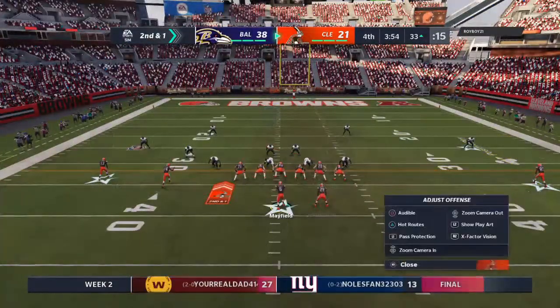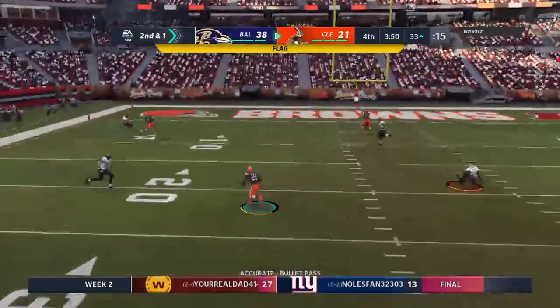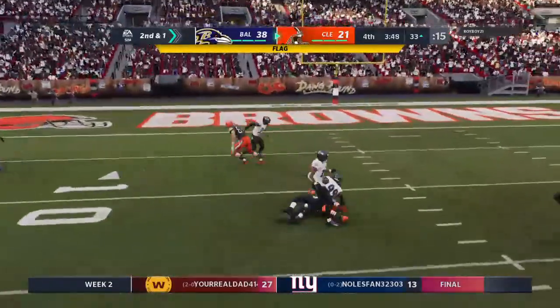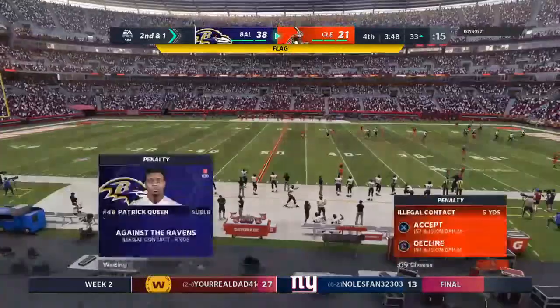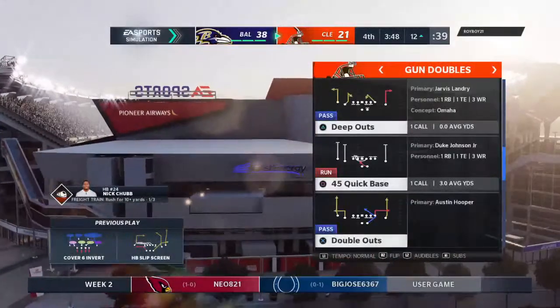That last catch, short of the marker by just a yard, leaves him with a very manageable 2nd and 1. Looking for his running back, and he's got him. And he's going to be taken down with the first down at the Ravens' 12-yard line.